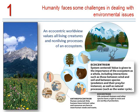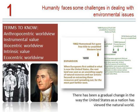And then you finally have the ecocentric world. Ecocentrism is an idea where all living creatures and non-living processes are one shared ecosystem. So the value is given to the importance of the ecosystem as a whole, including interactions such as those between the wind and the soil, between the species, predators and their prey, as well as natural processes such as the water cycle, the carbon cycle, or nitrogen cycles, and all these things.